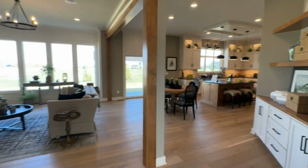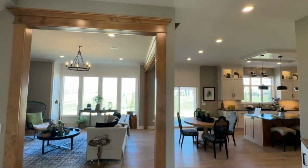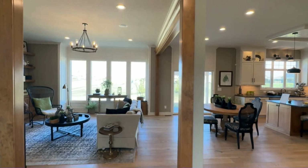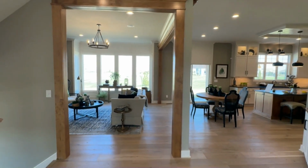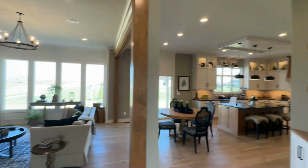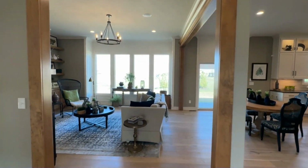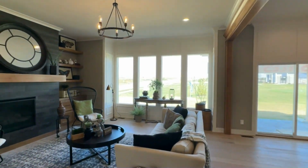Now, what I like, and maybe what you might be thinking is, well, Nick, why do we have a column and a beam right here? What's going on? That's the point, I believe, because you've got this separation between the family room, the kitchen, the entry, without this all being closed off. It's still open, it's still airy, it still feels very nice and inviting.